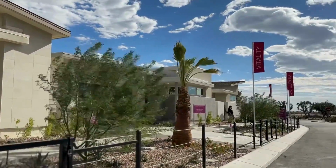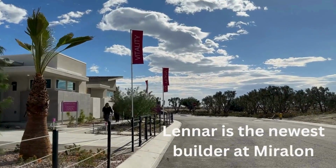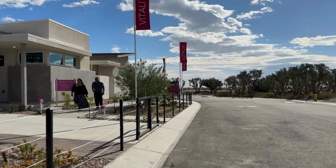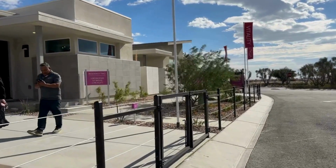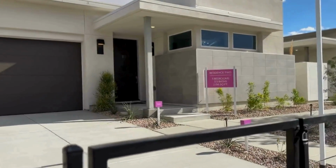The newest builder at Miralon is Lennar. There were 3 others previously: PLC, Woodbridge, and Gallery, and Lennar is now the 4th. They're building single-family homes in the northwest quadrant of the community. I'm going to show you on the map where that is and what that all means.